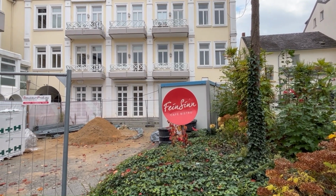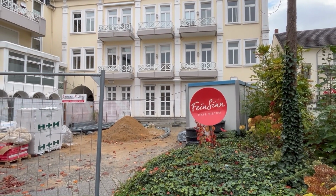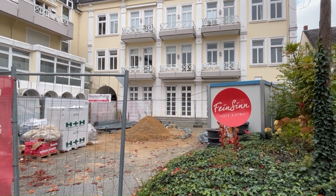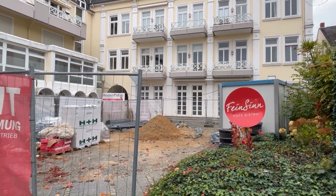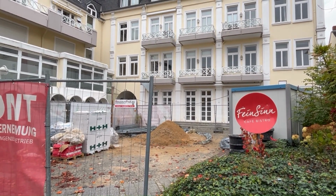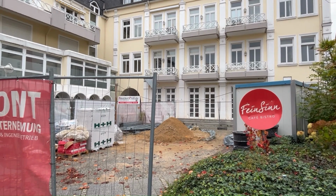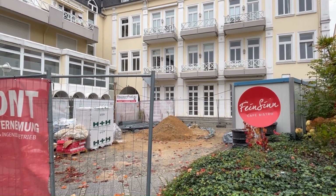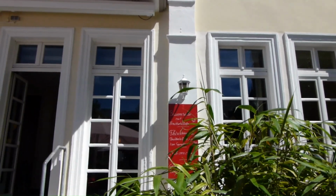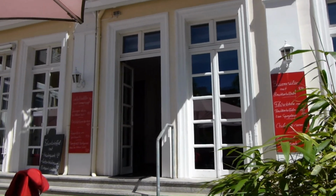This is the side of our former favourite café. You can still see the sign here, Café Feindsinn. Unfortunately, this is one of the many cafes and restaurants that were lost in the flood. And this is the pitiful state of this site 3.5 years later. And this is how I want to memorize this cafe. It was a wonderful place.